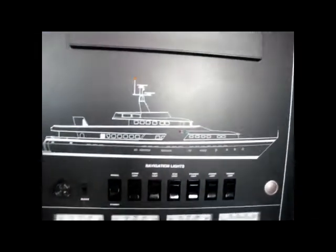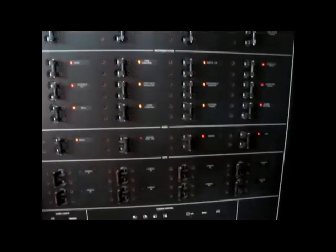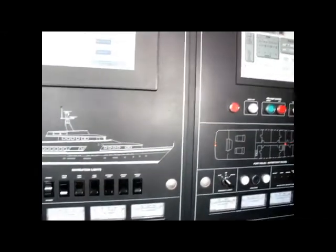What sort of stabilizers are on the boat? There's a switch panel here. Vosper Thornycroft, which are British, and now part of NIAD as well. These are original with it, I think, so they'll be the Vosper Thornycrofts. They're underway stabilizers, not zero speed.